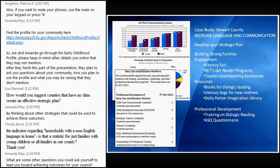So the idea here is that we're trying to show you how all these pieces work together. So showing you how the community needs work together with building your strategic plan. When you find that need that's out there, in Stewart County's case, they said, okay, we want to affect language and communication. Okay, how do you want to affect it? We want to increase the number of kids that are screen ready or ready with enrichments by 15%. Great, you've got your outcome. Now, how are you going to do it?